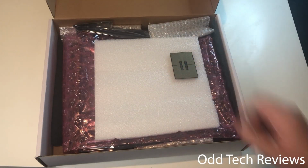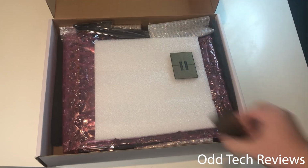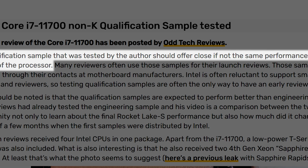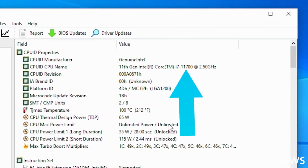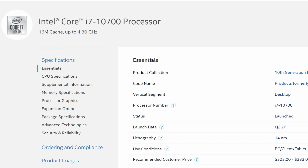Okay, it's news time, and first up for today, we have one of the first reviews of Intel's 11th gen CPU. And this time, it's of a qualification sample, which means we're looking at very close to even the same performance of a retail part. Either way, the review was done by OddTech Reviews, and it's of the 11700 non-K part. And they compare it to AMD's 5800X and last gen's 10700.